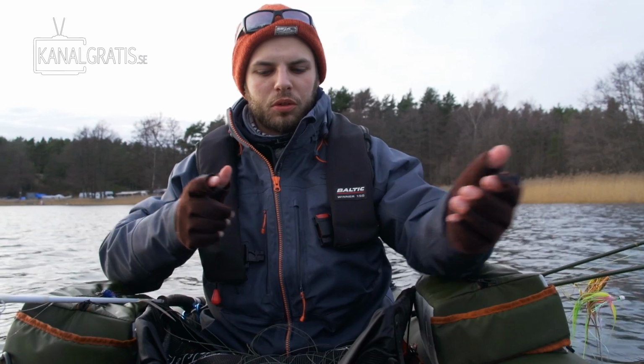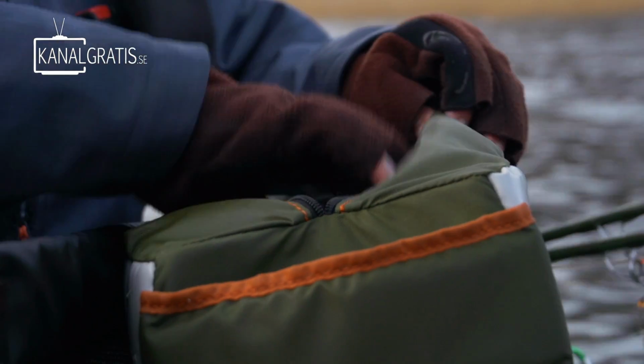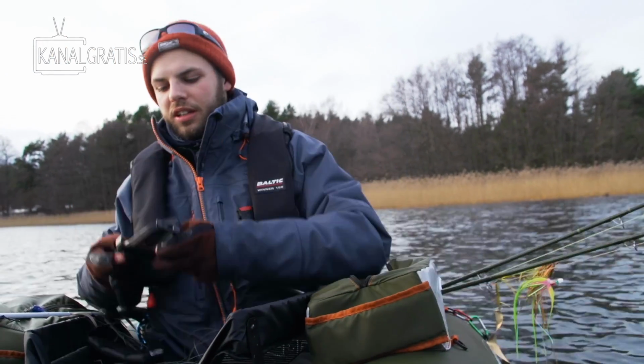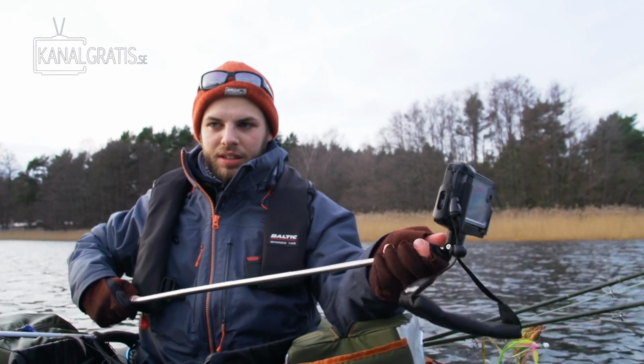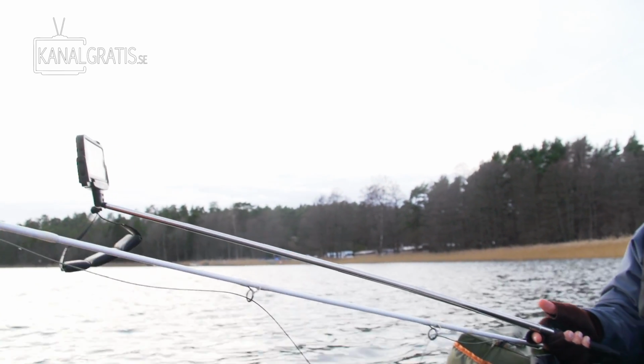One thing that can be a bit tricky from the float tube when you're out alone is taking pictures of a catch. Of course you can take pictures down in the water like this, no problem. But if you want good pose pictures, you can of course go to the shore. But an easier way is to bring a selfie stick. You just put your phone in there, connect it with the Bluetooth, or however your selfie stick works. You catch a pike, and then when you hold it, you just hold the pike here and the phone there. Works excellent. Makes things much easier.